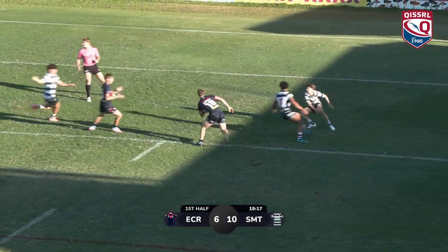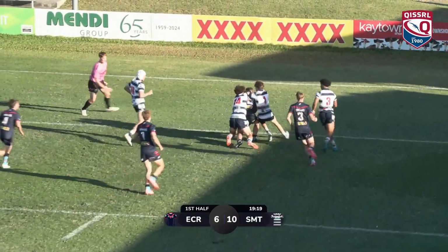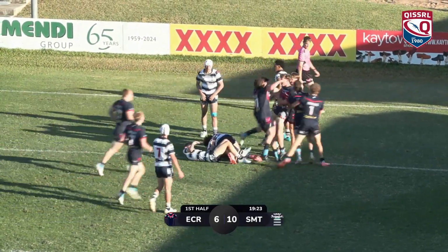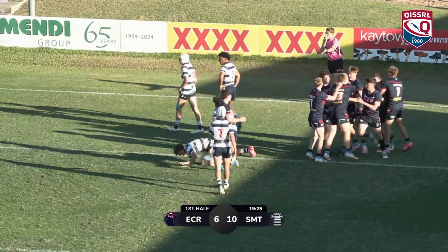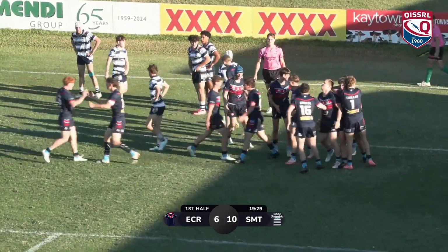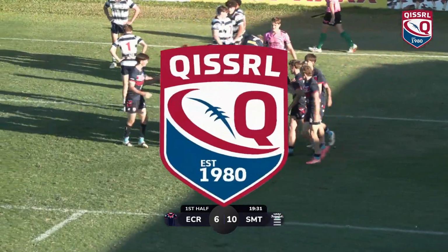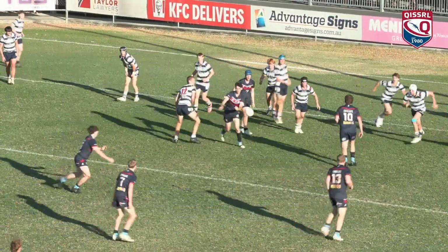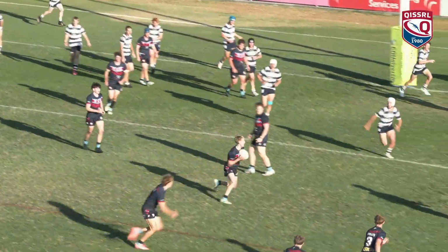Still keeping it alive. Goes back into the field to play the 8. He's going to go close to the try line. I think he might have scored. He has the score. That's determination. And he's gone over to score the try right in the right-hand corner. And Emmaus College have come up with a much-needed try right on half-time to lock it up with a kick to come.